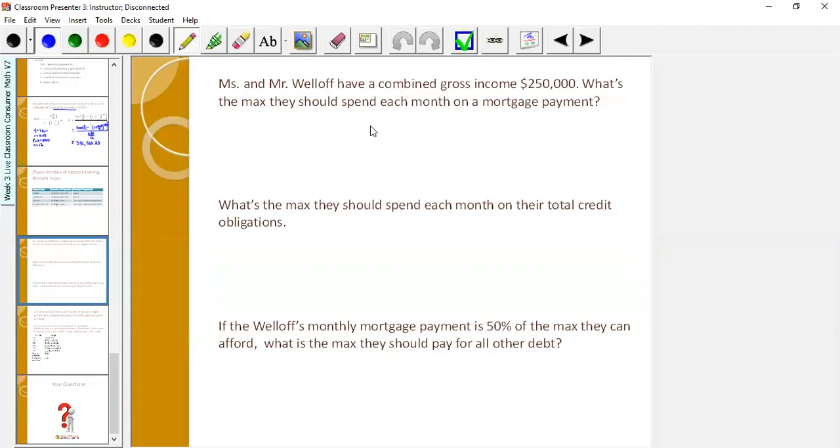Well, you had to dig in your textbook, and let's see, I think I'm open to that page. Yeah, it's page 553. It's where they talk about this. And what you learn is that, and these are general guidelines, you should only pay 28% of your monthly gross for your mortgage. So if we want to know the maximum we should pay for our mortgage, we need to take our gross, and this is an annual gross. We need to find out what the monthly gross is, and then take 28% of it.